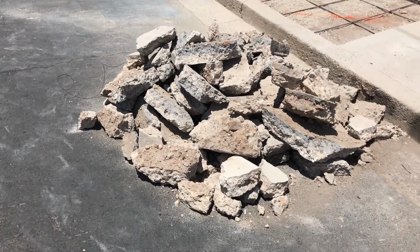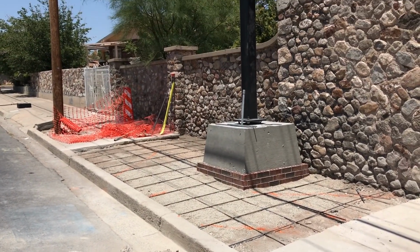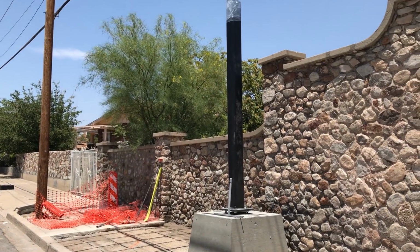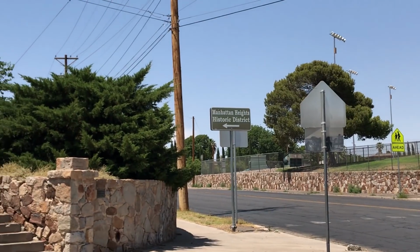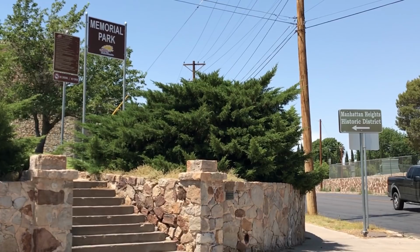Yeah, this will improve the aesthetics of the neighborhood, create a greater sense of place, create, as talked about, a greater identity for the community over there. So it makes it more significant when you enter into the historic neighborhood. The project cost about $100,000. Construction of the archway will start in the coming days and should only take a few days to complete. The Manhattan Heights district is one of the oldest neighborhoods in El Paso, founded around 1912.